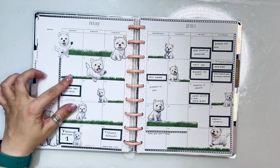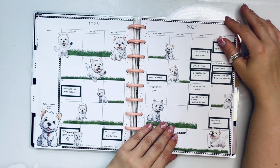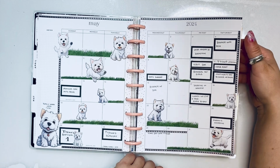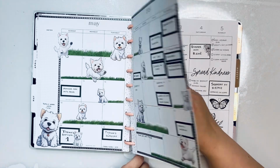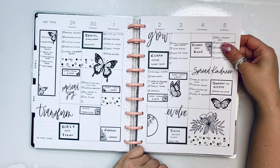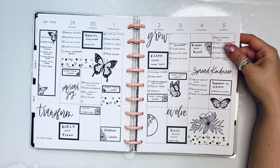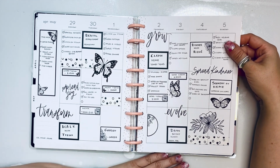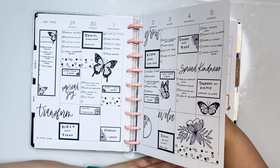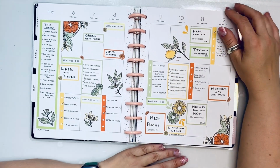This is from Planet Darby, the grass, and then the Westies are just something I found on Etsy. I absolutely love this spread. So yeah, Toa turns 1. This is from LTL Print House. Very, very simple. Black and white butterflies. They have such elegant stickers. I love creating this. This is also the LTL Print House.